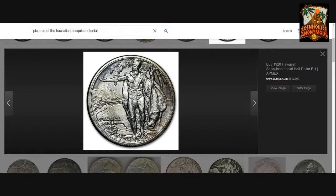So if it has no mint mark and just good condition, not excellent condition, it goes for $13. In very fine condition, it goes to $16. In extremely fine condition, the value is around $20. In uncirculated condition, the price is around $75 for the coin, and that is with an MS60 grade. And uncirculated coins with a grade of MS63 can sell for around $100 or more. MS66 again goes for $275 on up on these coins.